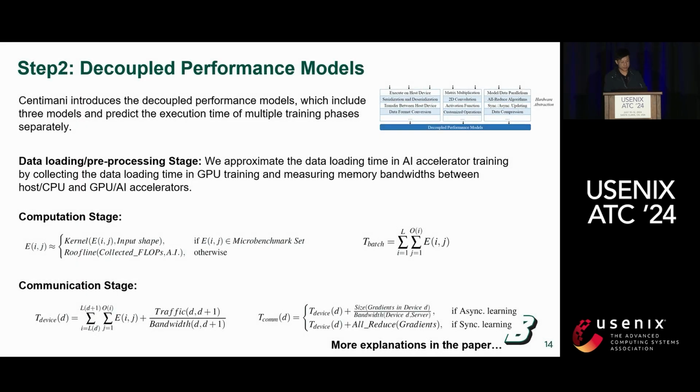Okay, so to make accurate predictions, Centimani also uses decoupled performance models that separately estimate the execution time for the data loading, pre-processing, computation, and communication stages. By deploying different prediction models for each training stage, we can get a more accurate prediction. For each model, there are more explanations in the paper. If you want to know more details for each stage, you can read our paper. We have a lot of formulas to explain how we get the more accurate execution time for the different stages.